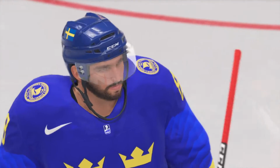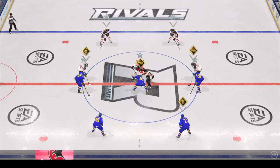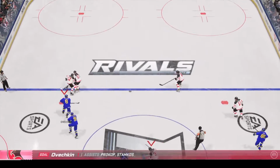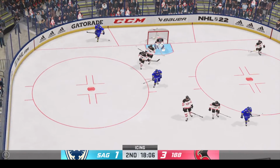Wow, that's quick. Off the draw, snapped right back cleanly. The one-timer beats the goalie, who really doesn't have time to move at all. He's squared up to the faceoff. This puck is right on the tape and in the net before he can move.